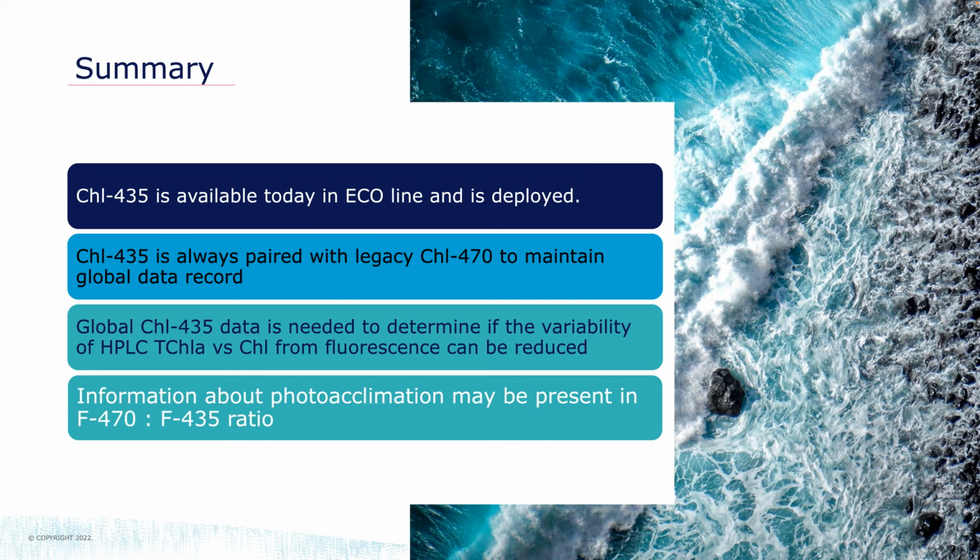Oh, here we go. David is asking, will you be offering an ECO quadruplet? We want a CHLA, CDOM, and backscatter. Can we get a chlorophyll A with both excitations and the other two? You asked the $64,000 question, which is a great question. And the answer is definitively yes.